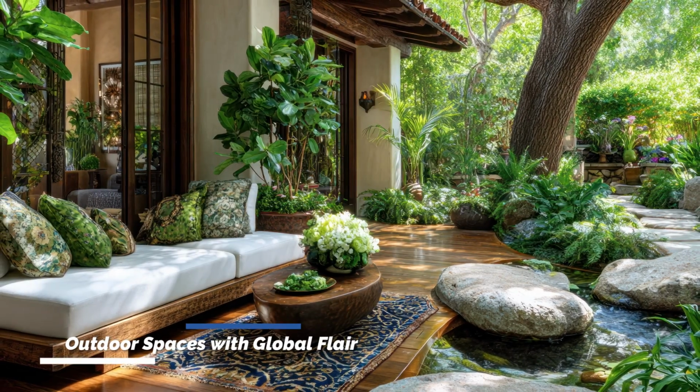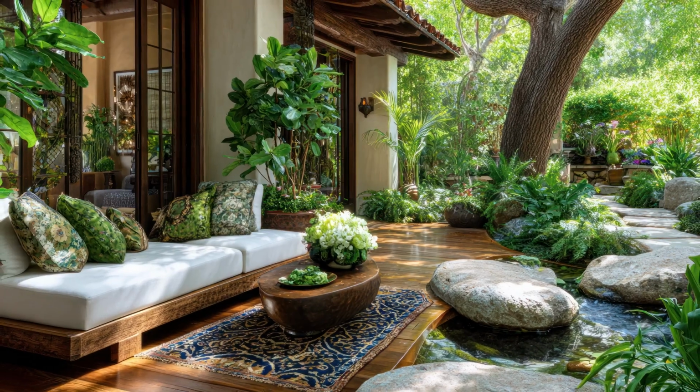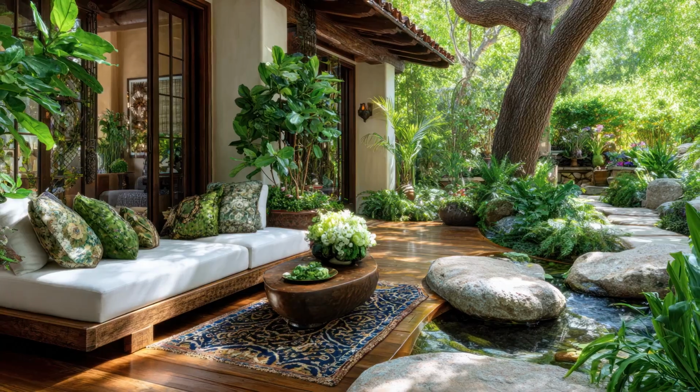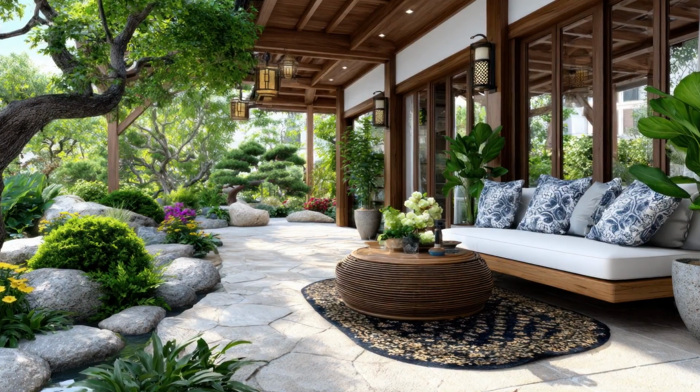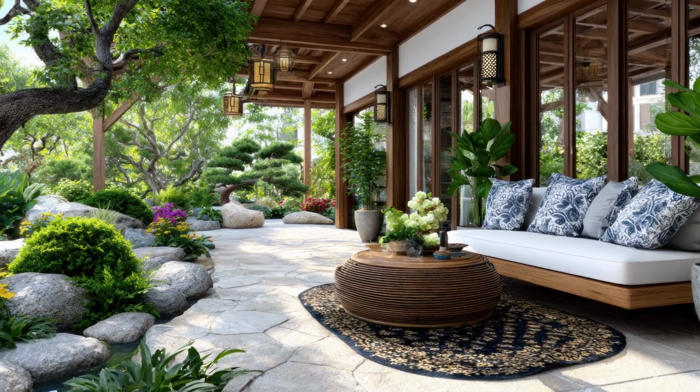Create a courtyard or patio that blends a Western veranda with Zen garden elements. Add a teak Ralph Lauren-style lounger, stone water features, and sculptural plants like bamboo or bonsai. Balance is the goal, mix structure with softness, boldness with breadth.